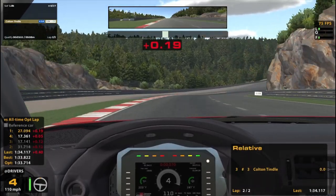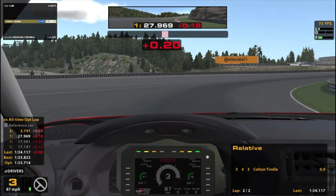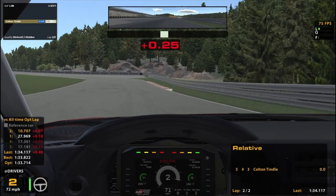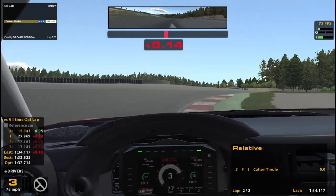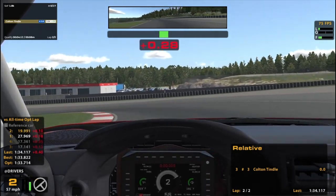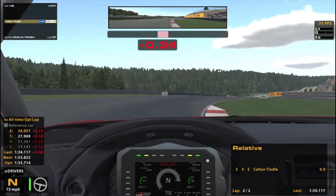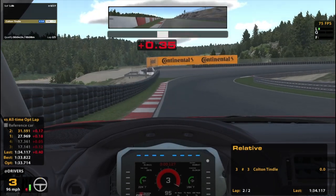33.4, that's pretty darn good. I don't know if I can do that, but that's alright. We'll get the best we can here. Ooh, kind of overdrove the second half of that corner. And underdrove that a little bit. It's okay. We're still doing all right for this lap. Maybe we can get a little bit more.